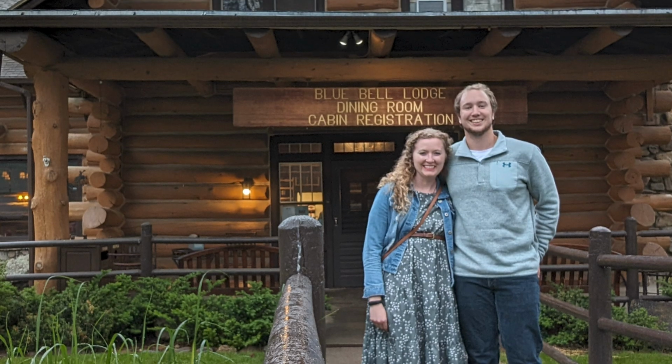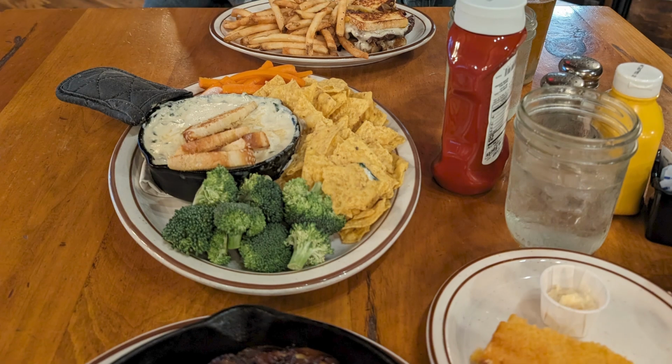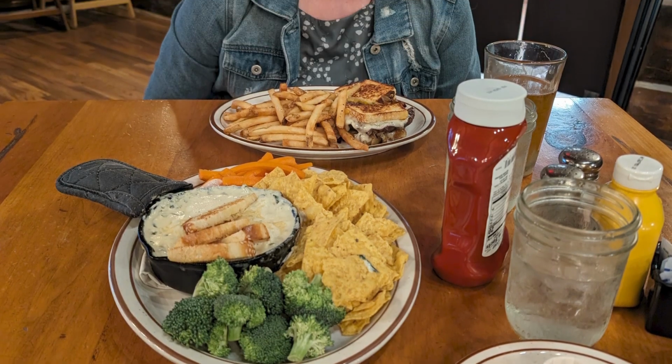Yes, Bluebell Lodge. Not a fancy steak place, but fancier than a sports bar. They had different types of steak, but they also had burgers. We wanted to try the bison and elk meat that they had, which were both very good. I got this bison steak tip, and you loved that. You said it was very good. I can't remember the name of it, but it was very good. I got a bison burger, also great. It was just a really cool feel.